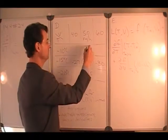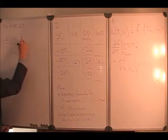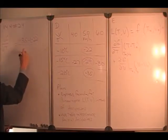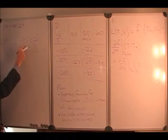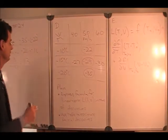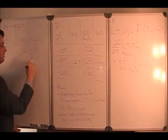So the change in the output we can think of as the difference between these two numbers. So this is negative 35 minus negative 22, and you divide by the change in the input, which is negative 20 minus negative 10. So this works out to be the negative, and the negative is the positive. So this is negative 13 because you're adding 22 to negative 35, and this is negative 20 plus 10, or negative 10. So this is 1.3, and it's the units of the output, which are degrees C, divided by the units of the input, which are also degrees C.